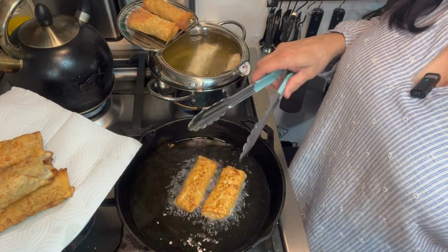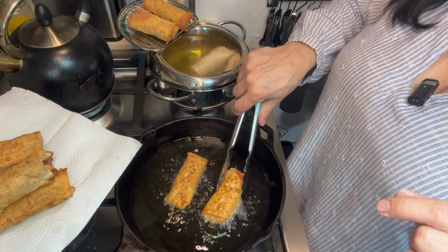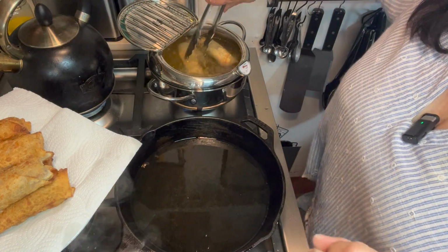So our Russian dressing's in the refrigerator, we're going to get that out so we can taste these beautiful egg rolls. So I finished frying these egg rolls.